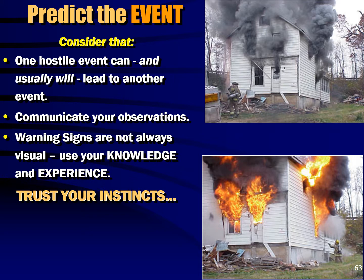Warning signs are not always visual. Use your knowledge and experience. Trust your instincts. I've got a great side story on this. 2011, we had the lodge fire here in Granbury. At the lodge fire, this was a gigantic, gnarly fire. And here I am as a junior woodchuck firefighter, still brand new on Granbury. And here we are at my first truly serious, large structure fire.